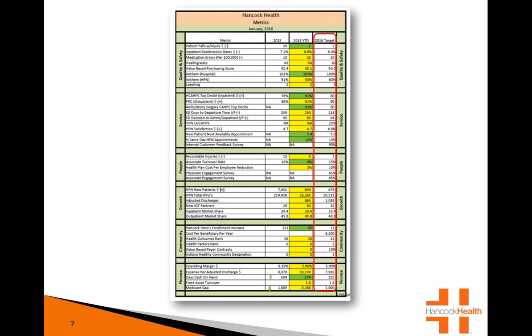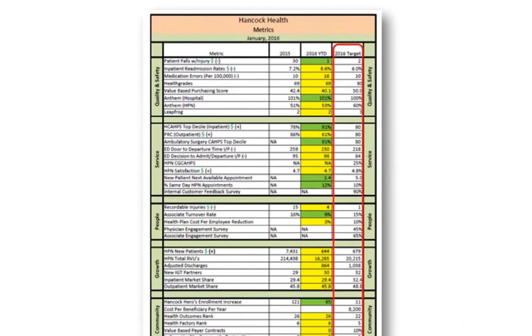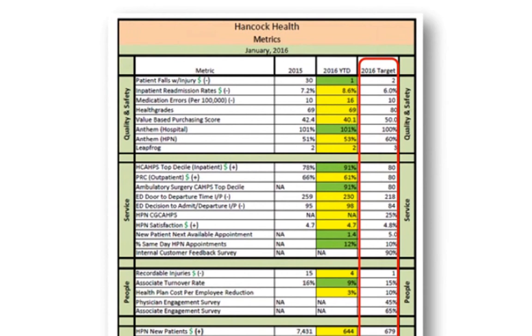Now, what you would find, if you looked at this carefully, is that those targets inside the metric board are identical to the objectives that are in the strategic plan. So for quality and safety, we have an objective that is patient falls with injury, and we want to reduce that.